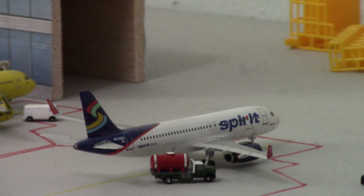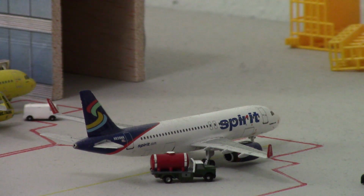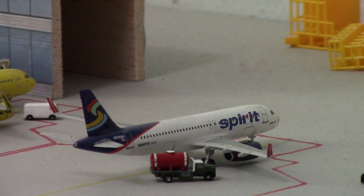In the last gate here is a Spirit Airbus A320. This particular plane is in the rainbow livery. Very, very gorgeous. This has that fuel truck that I was talking about, the highly detailed one. I already mentioned where you can get those, so no need to bring that up again. But these accessories make the airport look fantastic, and I'm very glad you have them. But anyway, this will be pushing back shortly for a flight out to Houston Intercontinental.